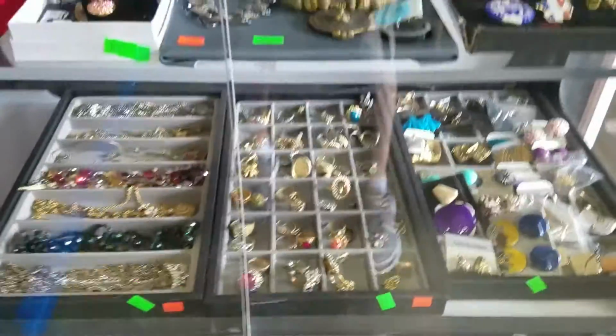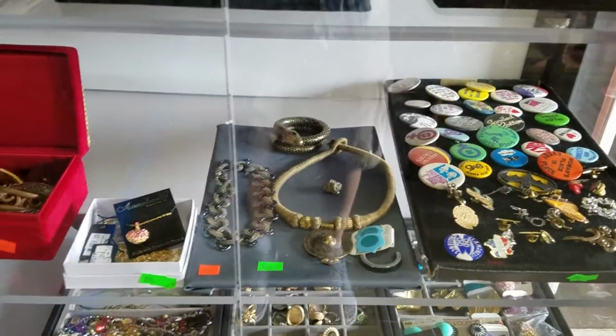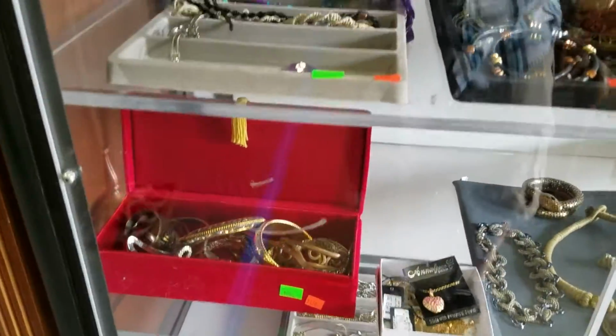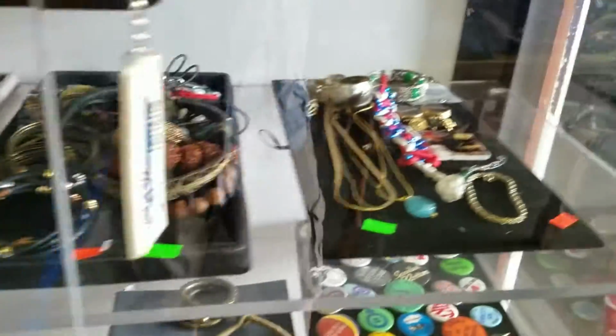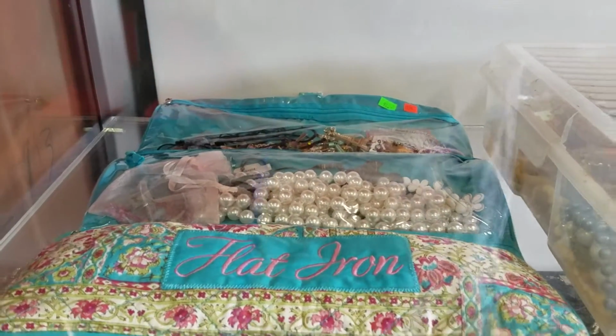As always, we got a ton of jewelry. We got three trays full there. Got some old pins and buttons and more jewelry and more jewelry. Oh wait, there's some more jewelry.